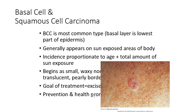Definitely with the basal cell or squamous cell, it's more common to appear on sun-exposed areas of the body. And as we talked about, the incidence is proportionate to age and the total amount of sun exposure as far as the probability of having, say, a basal cell carcinoma.